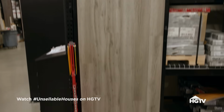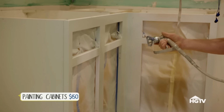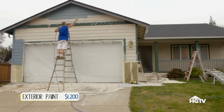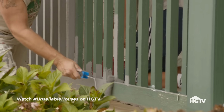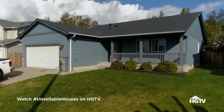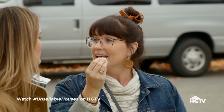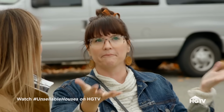Ooh, I love that. Over here at Monica's house, our cabinets have been painted the light green color we chose. Meanwhile, the entire exterior has been majorly revamped with a rich blue coat of paint, along with the front railing getting a fresh gray coat. Oh my gosh, this looks incredible. Yeah, what a difference. Great paint, great landscaping, and it sets the tone for what they're gonna find inside. Yeah. Easy living, move-in ready, and now I'm feeling it.